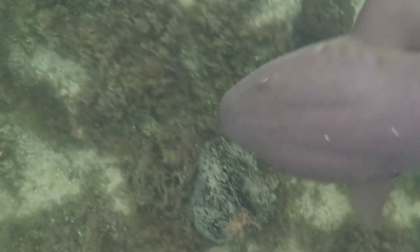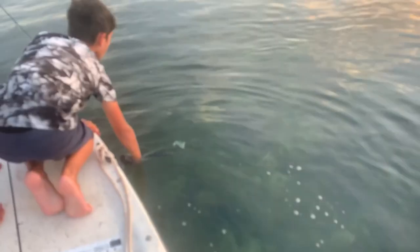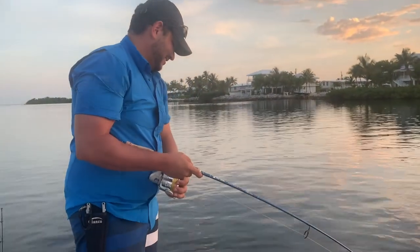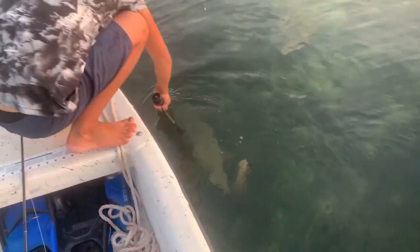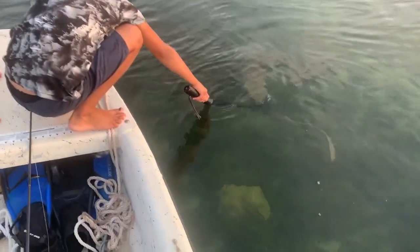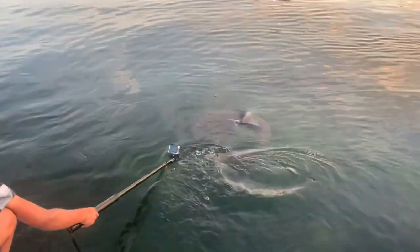Okay, now I see him, guys. Big nurse shark. Don't hit his line. Oh man. That's a big boy. He's about a 5-footer at least. Here he comes. George is horsing him. Horsey, horsey. Here he comes.